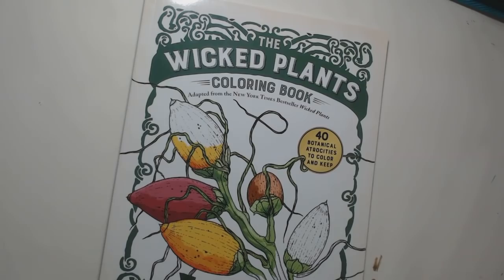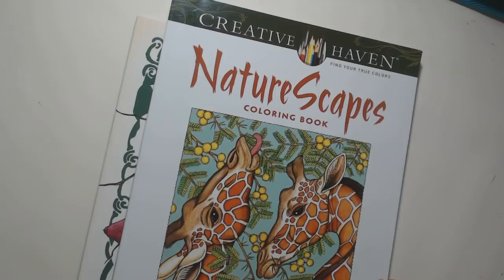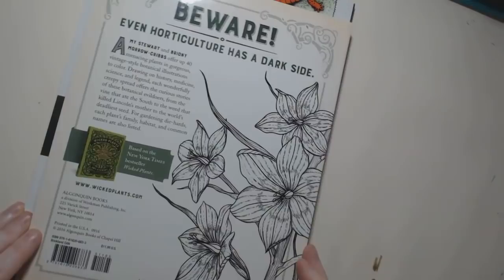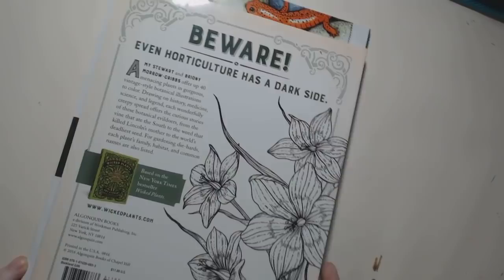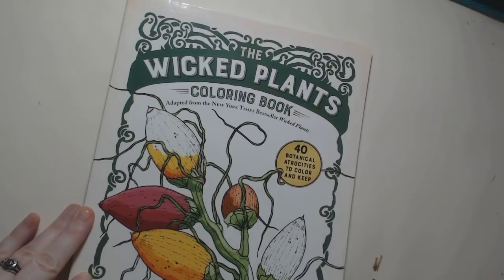Alright, so comparisons. If I keep it flush at the bottom, it is shorter than an average coloring book. Well, not a little, but it's definitely shorter. And when I make them flush on this edge, it is also not quite as wide. Pretty close, though. Beware, even horticulture has a dark side. So there's 40 botanical atrocities to color and keep. I know. But really, are you all that surprised?